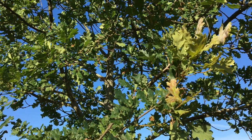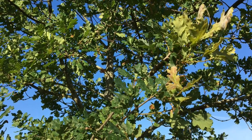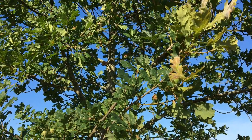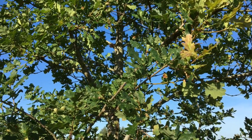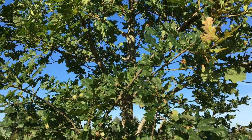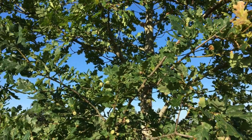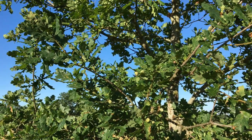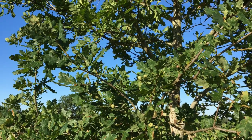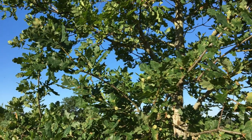This new flush of growth is important because so many creatures, little invertebrates, eat the leaves of the oak. It's home to so many. You can see the first acorns just starting to swell.